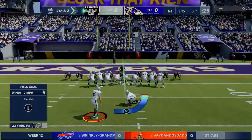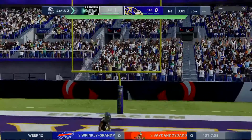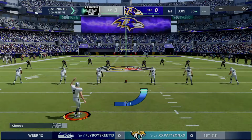Fourth down, and on comes the Raider kicker, Daniel Carlson. This a fairly straightforward 22-yard short attempt. The kick by Carlson is good. Well, after marching down the field, only getting 3 there, kind of feels like a win for the defense.